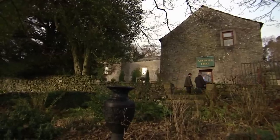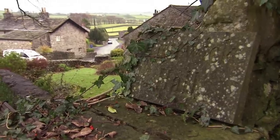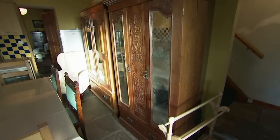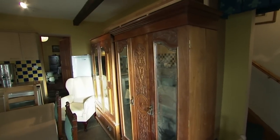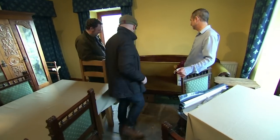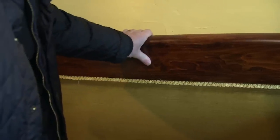Michael takes Drew to the coach house, where much of the B&B's unused furniture is stored. Yes. OK, so this is the spare furniture and stuff in here. It's the two wardrobes and the sofa. They're a bit austere, these. I think the back's been messed with. This doesn't look right. Messed around with that.